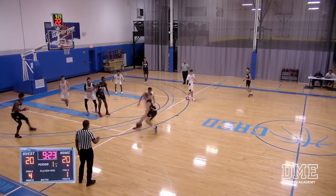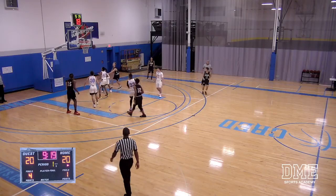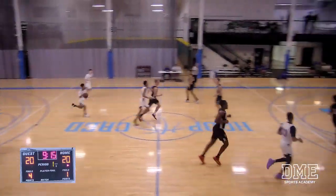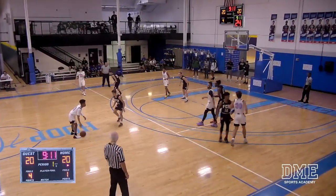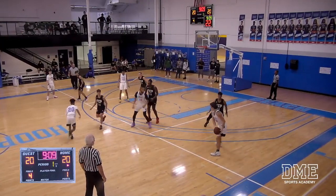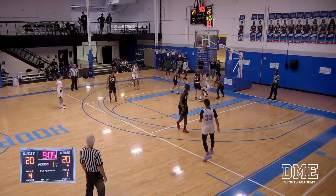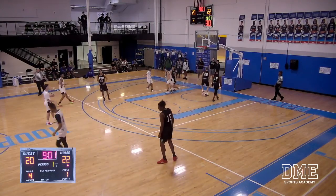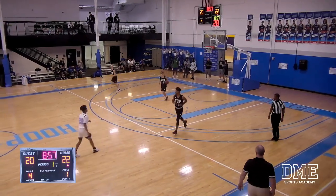Harry putting some good on-ball pressure. Very active hands. As Florida Coastal Prep misses and we secure the rebound. Good take by Bailey as he misses the first but gets his own rebound and finishes the second. Way to stay with the play there for Bailey.